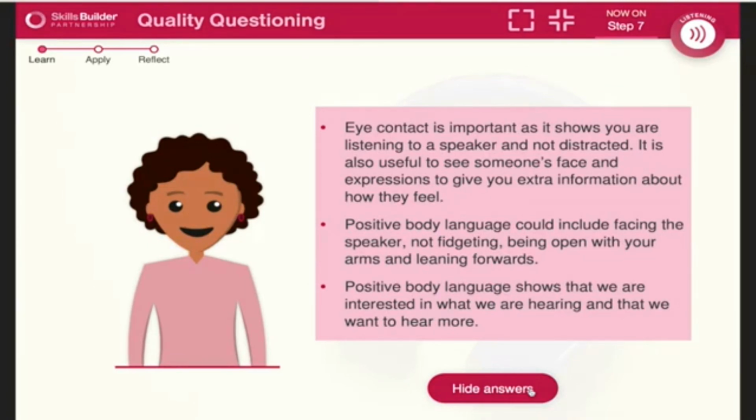Positive body language means looking at the person who's speaking, not fidgeting, having your arms open, not crossed against your chest, and leaning forwards, leaning towards them. If you're sat back in your chair, if your arms are folded, if your head's looking away, it doesn't appear that you're listening. And if you're demonstrating positive body language, it shows that you're interested. It shows that you want to hear what the person's saying.